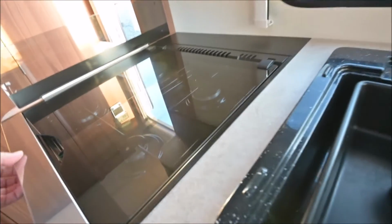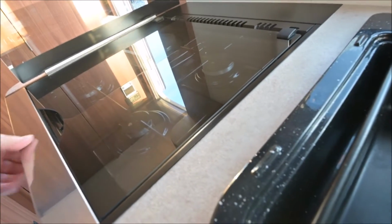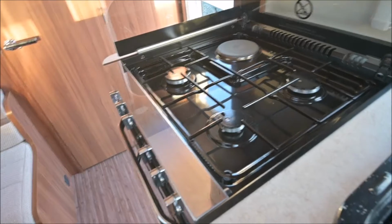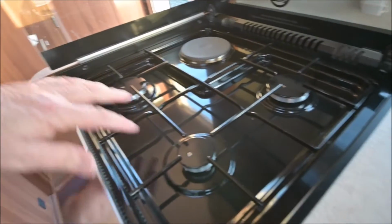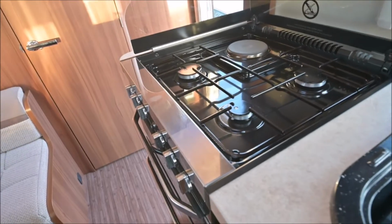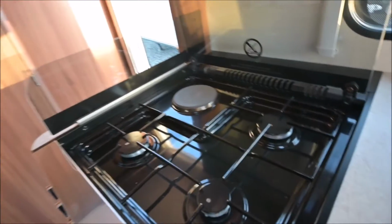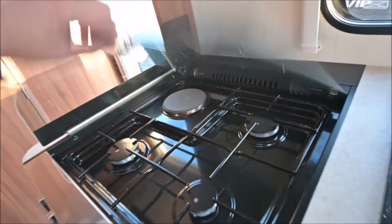And of course, you do get a dual fuel oven on it when he lifts it up properly. So now it's in nice condition. Again, it doesn't look like it's been used all that much, to be quite honest. Spark ignition, and of course the electric hob.